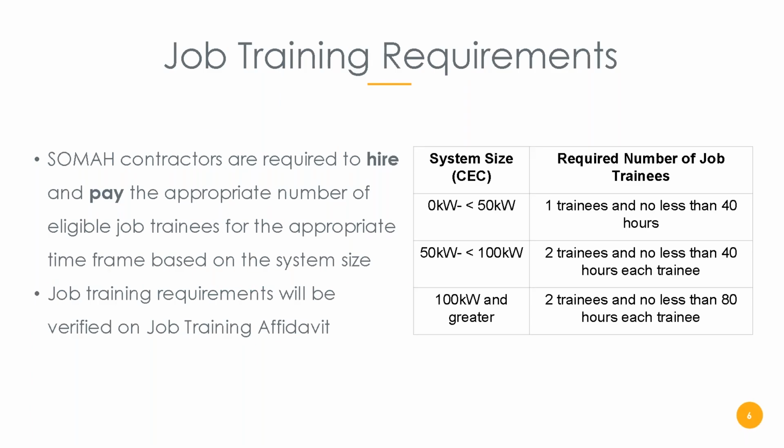Another key requirement that will be verified during this milestone is the job training requirements. This requirement is intended to stimulate local economic and workforce development to ensure that community benefits are delivered to traditionally underserved communities. For every SOMAH project, contractors are required to hire specific numbers of job trainees based on the system size being installed. The job training requirements will not be waived, and projects that do not complete all requirements may result in program penalties such as an infraction, failure, or program suspension.